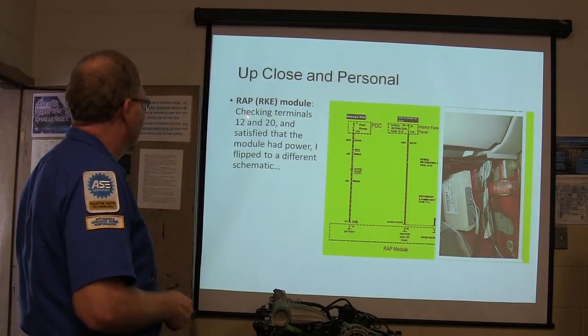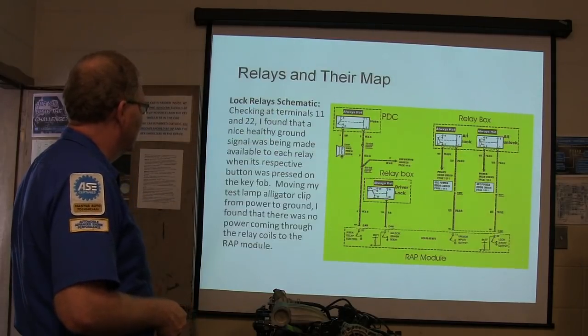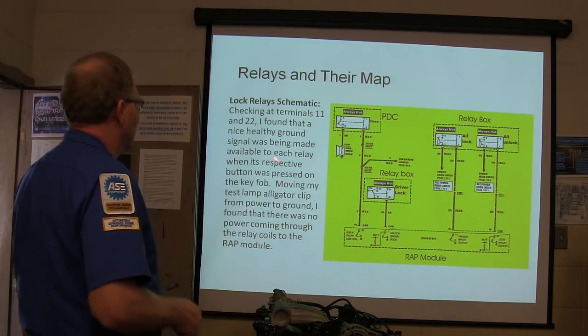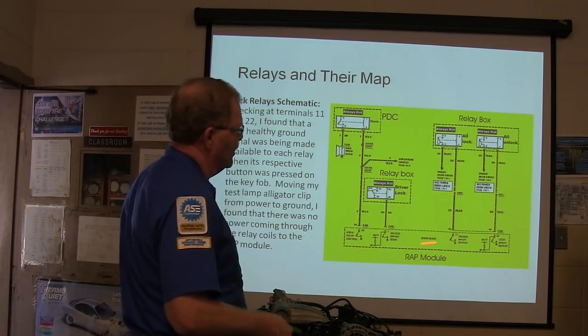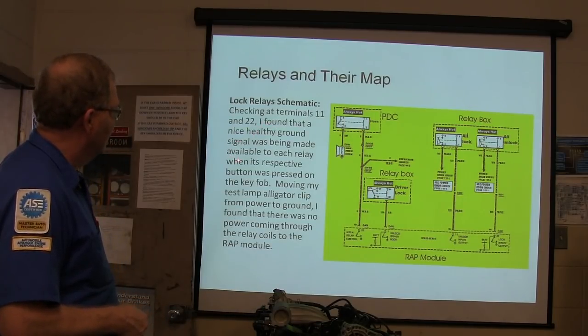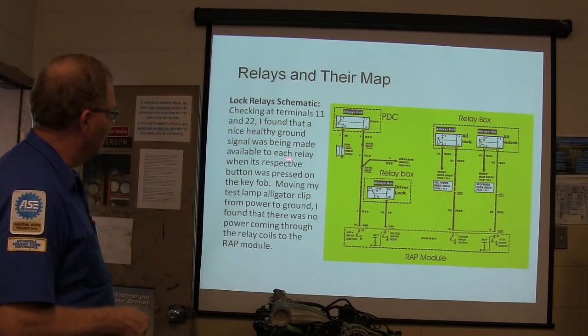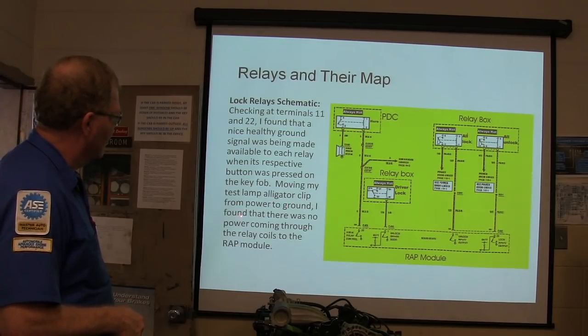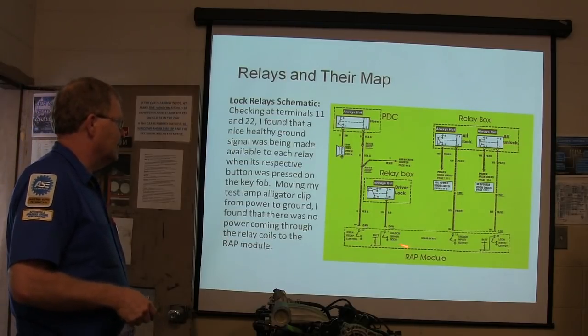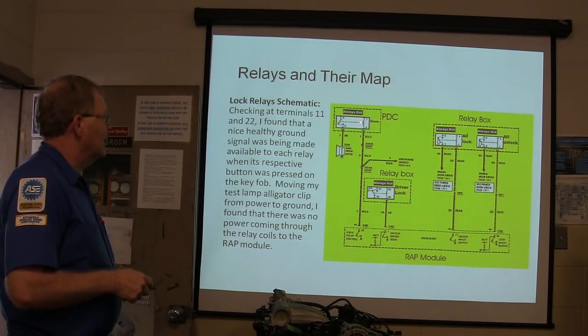All right, so checking 12 and 20, I went to a different schematic, and I looked at terminals 11 and 22, there's a nice healthy ground, so we're always going to check powers and grounds when we're looking at that. Once again, this is a little special topic run that I'm doing here. And so there was a nice healthy ground being made available to each relay, so I moved my test alligator clip from power to ground. I found there was no power coming through the relay poles through the RAP module. And so basically, we got issues right there.